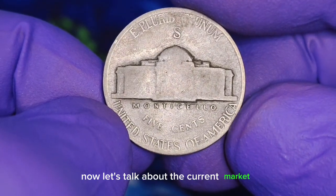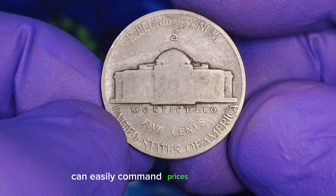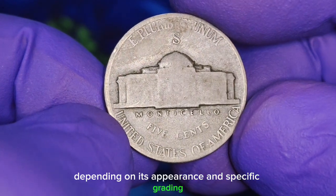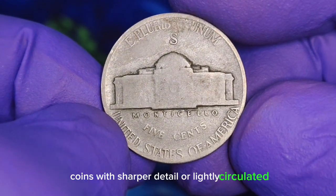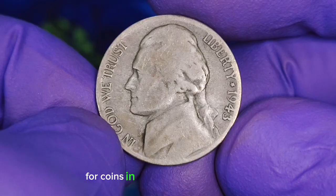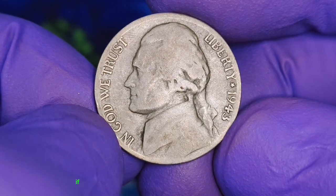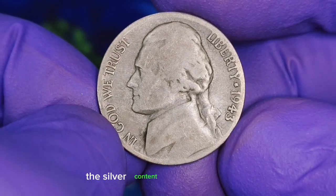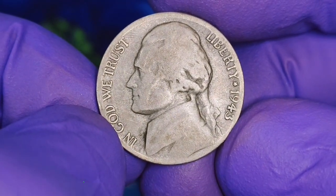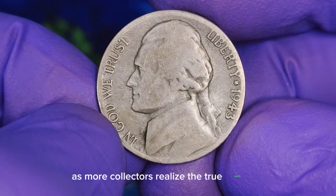Now let's talk about the current market value in dollars. A 1943 silver Jefferson nickel in fine condition can easily command prices ranging from $750,000 or more, depending on its appearance and specific grading. Coins with sharper detail or lightly circulated surfaces can climb even higher, especially at auctions or in collector-specific markets. For coins in extra fine or uncirculated condition, the price can skyrocket to $950,000 if verified by professional grading services. The silver content alone gives it solid intrinsic value, but its rarity and demand make it a standout investment piece. In the fast-paced collectible coin market, prices continue to climb as more collectors realize the true worth of these wartime treasures.